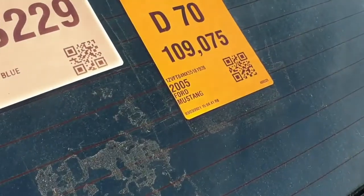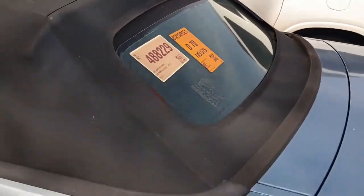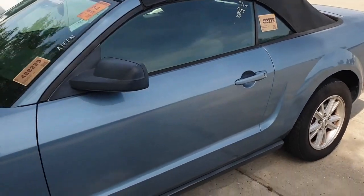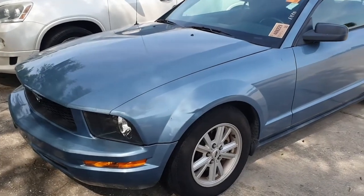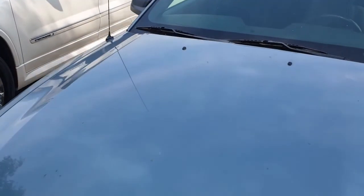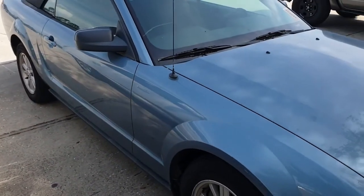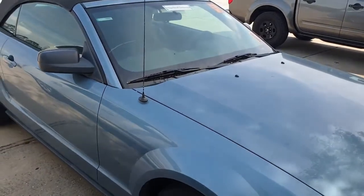One of them is this convertible Ford Mustang, which has 109,000 miles. It's a V6 engine with a manual transmission. It looks very well on the outside, the interior is also fine, and it drives really good.